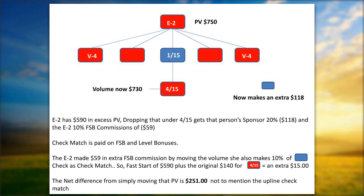Now, again, I know that doesn't sound like a lot of money, and it goes up one more level for another $59. So now we've got $236 in commission just on that, and we haven't even talked about check match. Because now we know check match has an Endeavor person in each leg that's making at least $100. Well, if one has $118 because you dropped the volume under the 415 to them, that's their original 140 volume.